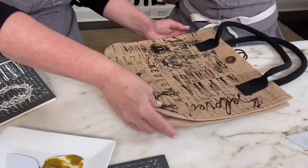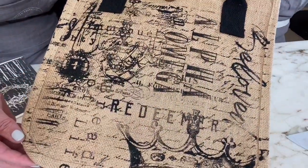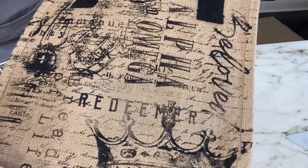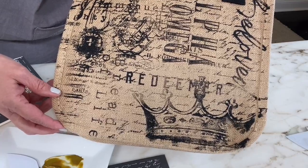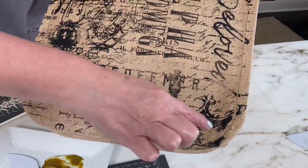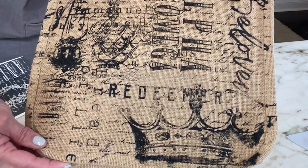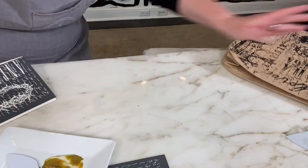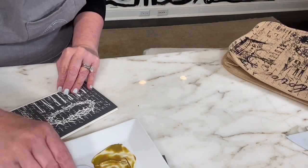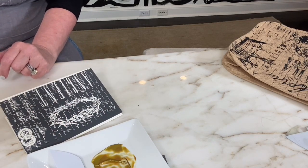So this is one that we had done earlier that has dried, that kind of lets you see as far as the pattern, and how that's laid out. And you see, even with the crown, not all of the detail has to show up, but overall the composition can look really fantastic. The great physician. Oh, amen. Yes. I love that. All right, so I am mixing up my gold and copper.